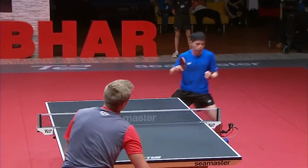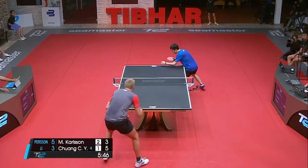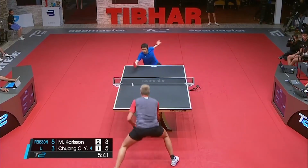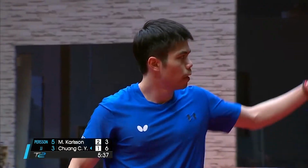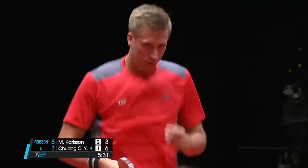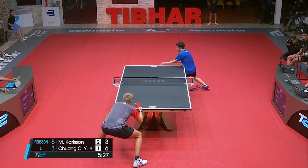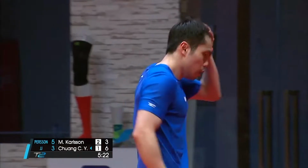Considering how much pain he's been in this week, this is a good performance from the Swede. Not winning that point though. 6-3. Better from Chuang. Just playing a slower little topspin, enough for the ball to kick at the Carlsen racket. 3-7.